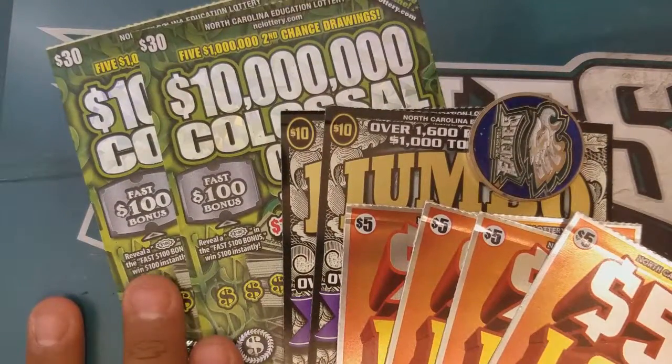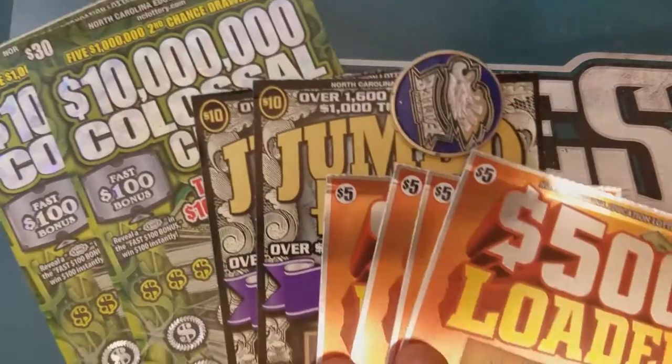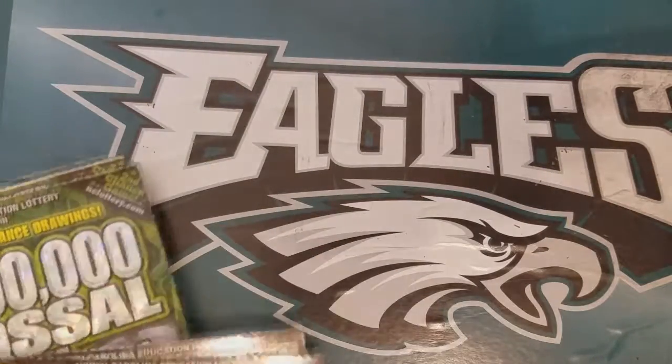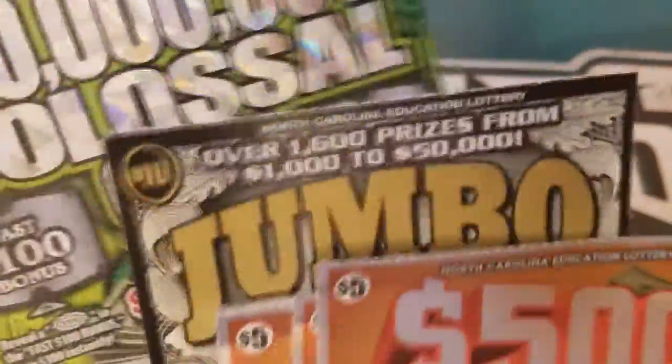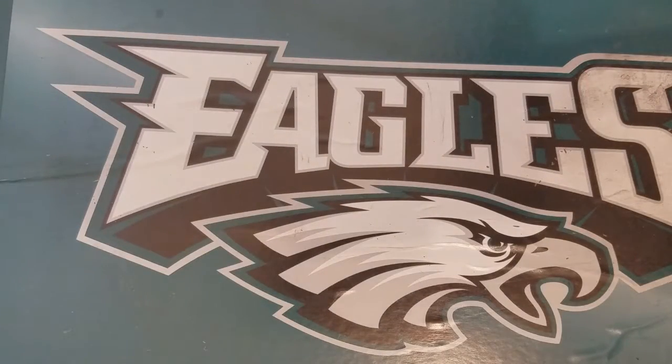Got a couple of $30 Colossals, $10 Jumbo Bucks, and about four of these $500 loaded tickets. $100 spent. Haven't been doing so well the past couple videos compared to the start that we had, so trying to get back onto that profit train. I don't know what I was trying to say there. $100. Let's see if we can at least get that back.